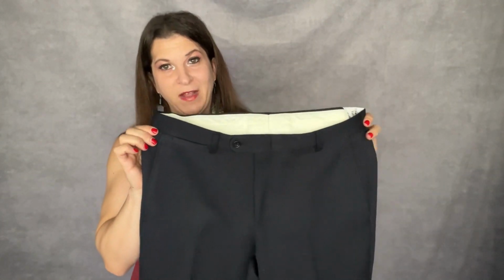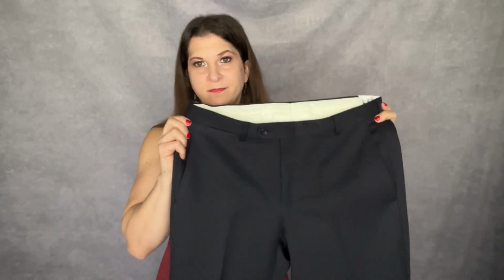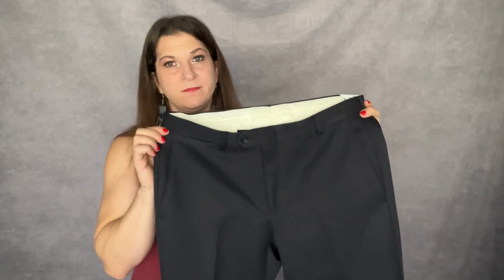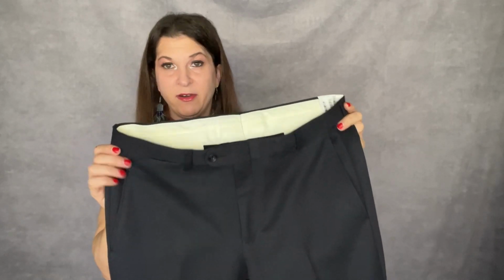This is a very cool fabric. This is a promotional cloth that we have out at a really great price.